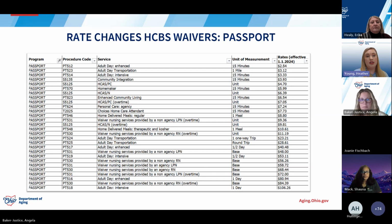Here is just a capture of the upcoming increased rates for the services mentioned earlier. We won't focus on this too much because once we receive the CMS approval, we will send out an updated rate sheet to all of you to have. Next slide, please.